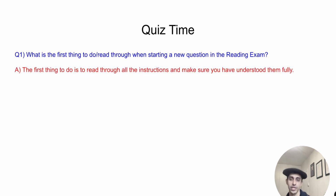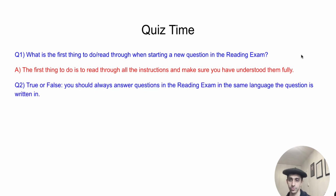So the first thing to do is read through all of the instructions, of course, for that question, and make sure you've understood them fully. This is something to really emphasize because many students will not do this and risk losing marks that they could have got otherwise. Make sure you understand all of the instructions. They give you a very good indication of what to do to answer the question. And then I would read through the question itself and try and work out how to answer it.